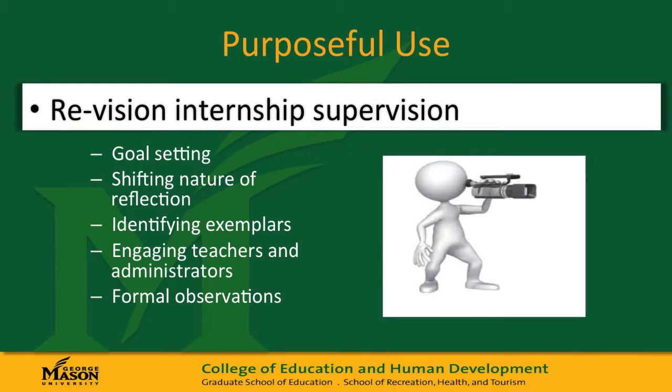I even have administrators that ask to hop on so they can coach the interns throughout their internship experience. So all of those different stakeholders are able to have a role in coaching our students across their year-long internship. And then the last piece is just the nature of the reflection and the goal setting. Because we're able to capture these moments of video, we ask them to focus more intentionally across their experience on what they're working on.